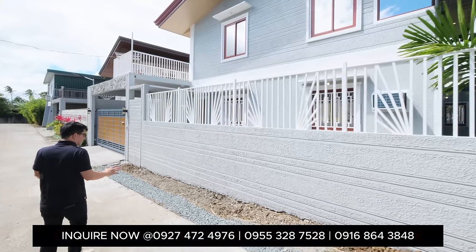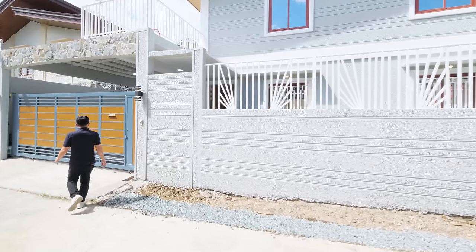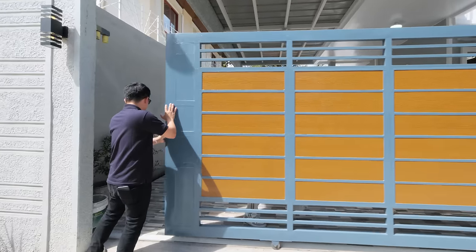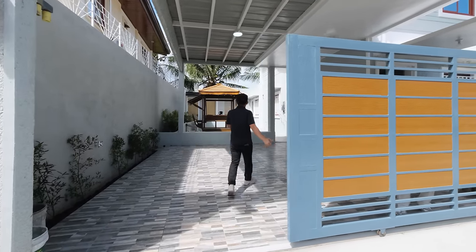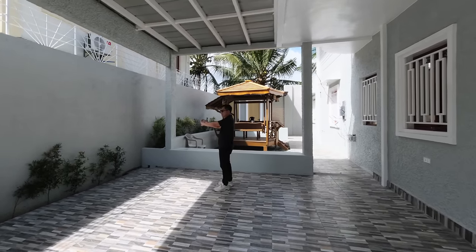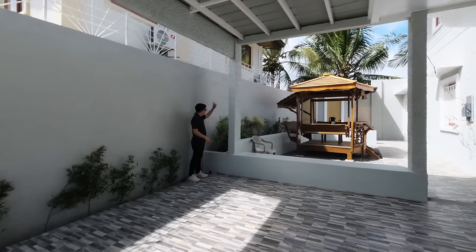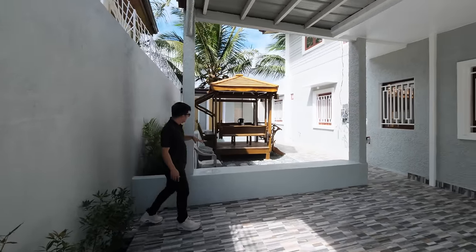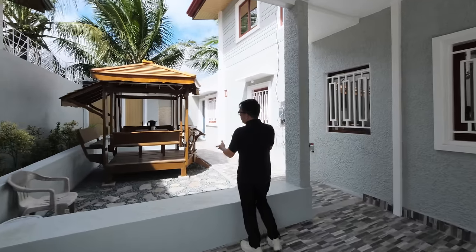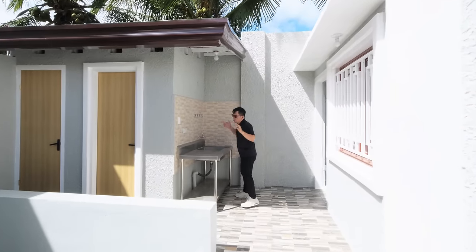Okay, so let's go, Benji. You can see that the plots of land here are still fresh, guys. And right here, this is your gate, and right now it's manual, guys. Wow, this is your parking area. As you can see, it's spacious and wide, so you have greens at the end, and also right here you have greens, and then you have a powder room and a toilet. Of course, in this area you have a beautiful spot as your chill out area, or a place to reflect. And over there, you have a wash area which is here.